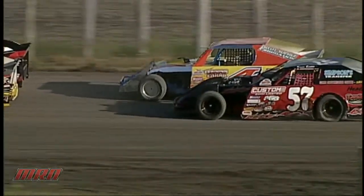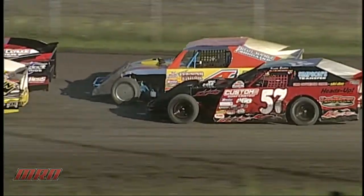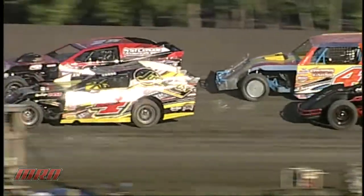Row number 4 has the KG Vet. That's the 57 car, that's Kevin Sexton. And on his outside, driving the 4N, it's Nolan Olmstead. So the modifieds are getting ready to go.